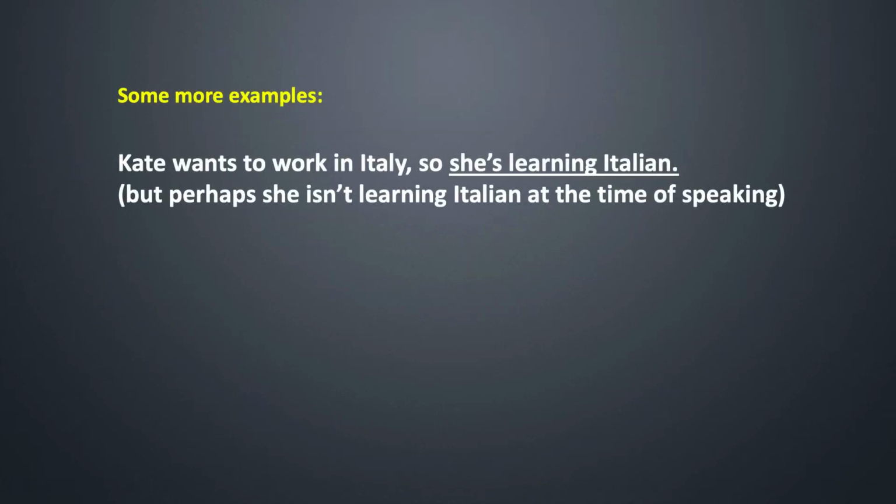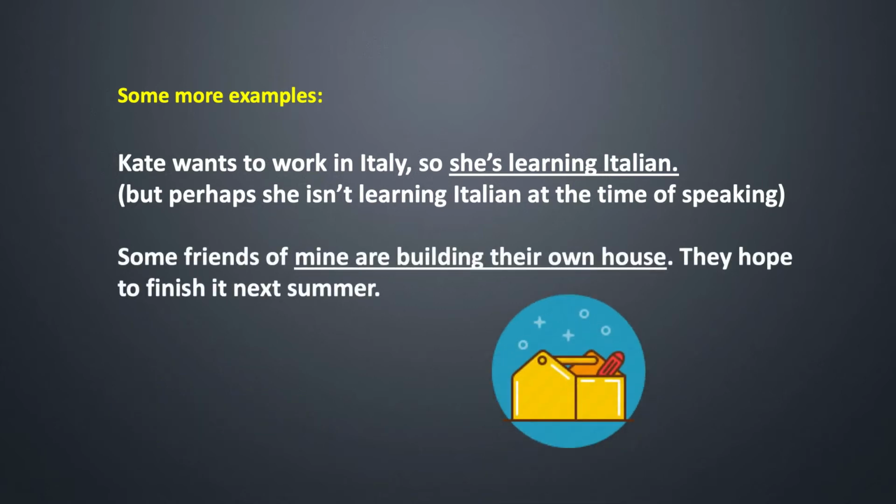Some more examples. Kate wants to work in Italy, so she's learning Italian, but perhaps she isn't learning Italian at the time of speaking. Some friends of mine are building their new house. They hope to finish it next summer.